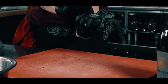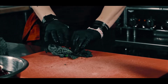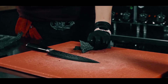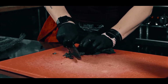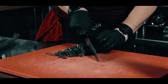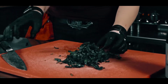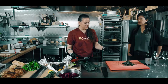So we got that big outer leaf there. Take it, roll it on up. You get your fancy knife over here. Stand back. I'm just kidding. And then same way, just like we did before, called chiffonade. Right in. And this texture of raw kale is much more palatable without having to be cooked.